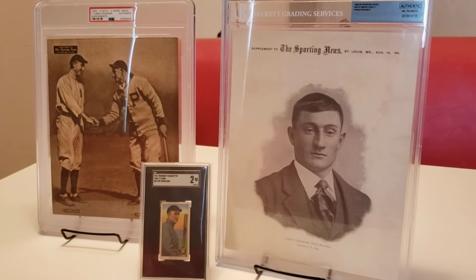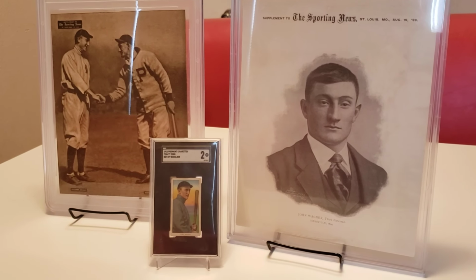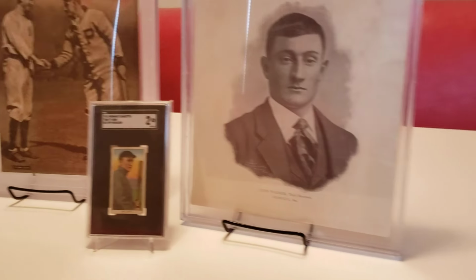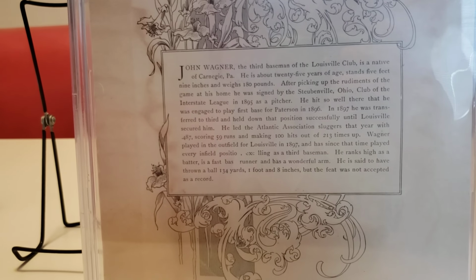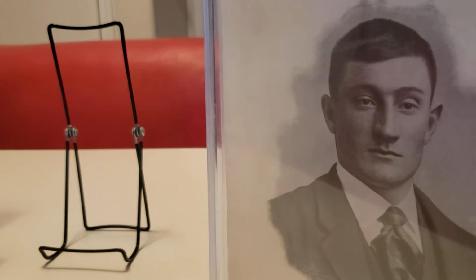It is a jaw dropper, and it's very imposing to display because it's so big. It's a lot bigger than that T206. I wanted to give that as a size comparison. I'll also show you the back. It actually has a full bio and line drawing and everything, which is really neat. Look at this also. It notates him as John Wagner instead of Honus Wagner, which is what we know him by.